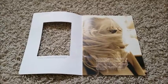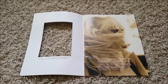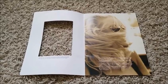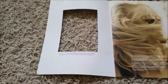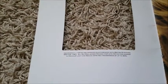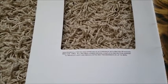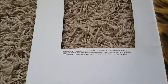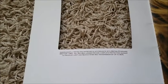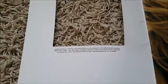So if we go to the first page, as you can see, it has some very lovely model sporting a pair of Aviators. But if we go away from there and have a look at what's been written on the back of the cover, it says independently tested and approved in accordance with British Standard, with the British Standard code and the year. All Ray-Ban lenses provide complete protection against ultraviolet light and reduce infrared transmission by up to 90%. In my view, the British Standard is probably one of the best in the world.